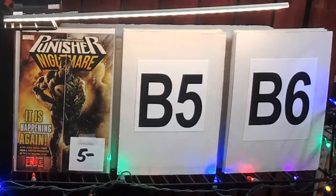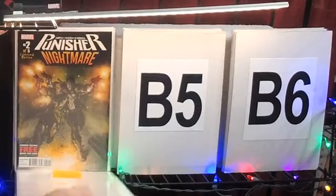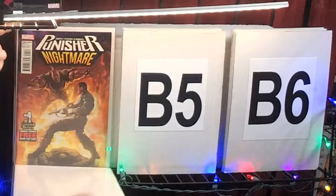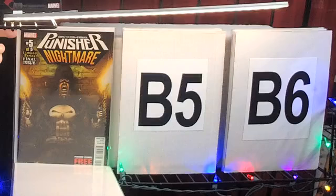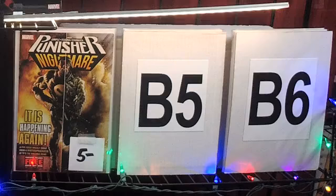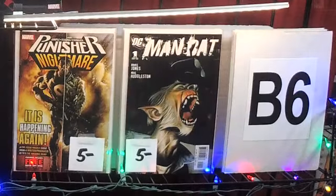B4 is a Punisher set, Punisher Nightmare from 2013, issues 1 through 5. Awesome covers and art by Mark Texeira. This came out right after Marvel's Civil War, so this was a post-Civil War world story with Punisher. Very cool. $5.